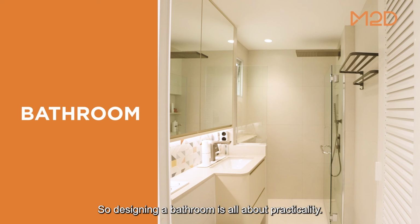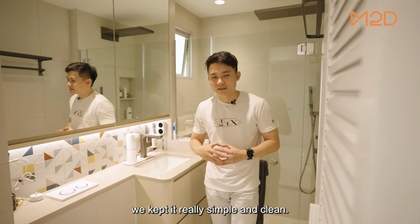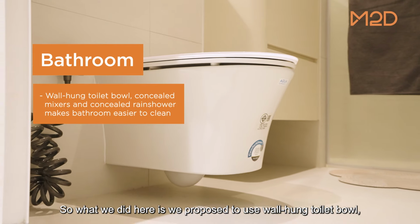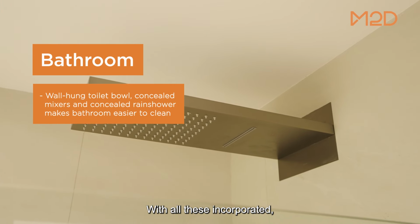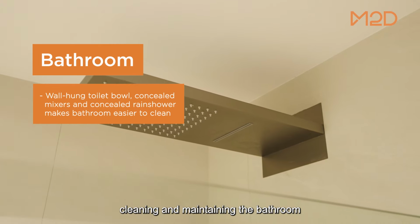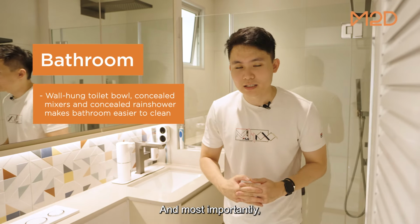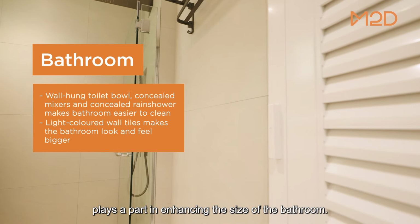So designing a bathroom is all about practicality. So for this bathroom, we kept it really simple and clean. So what we did here is we actually proposed to use more wall-hung toilet bowl, concealed mixers, and concealed rain shower. So with all this incorporated, cleaning and maintaining the bathroom is actually much easier. And most importantly, using light colored wall tiles plays a part in enhancing the size of the bathroom.